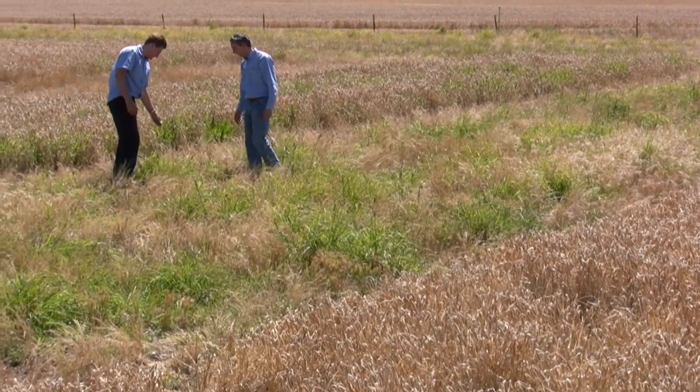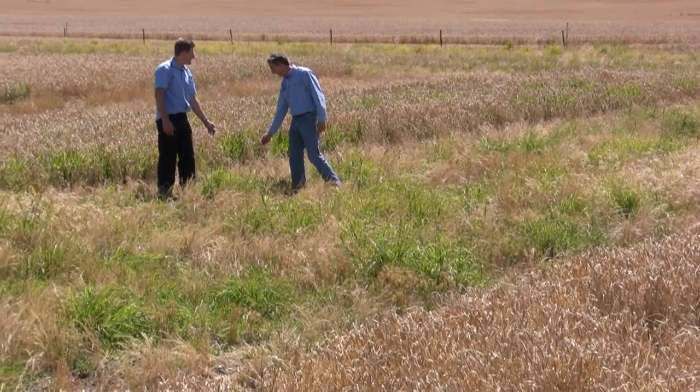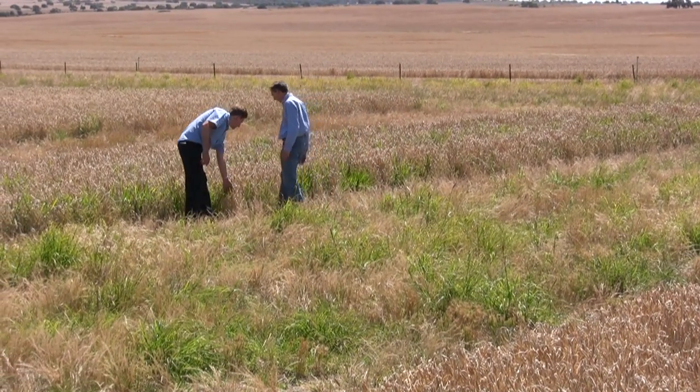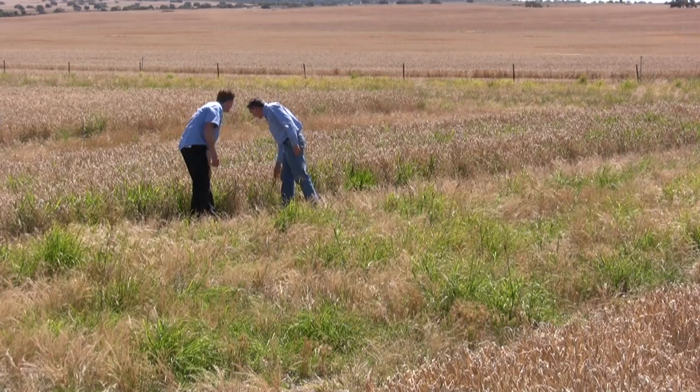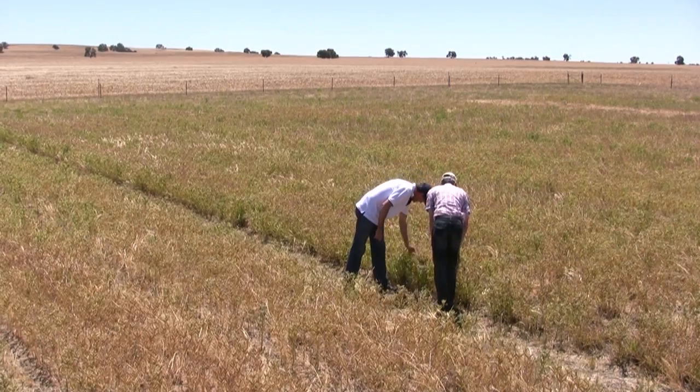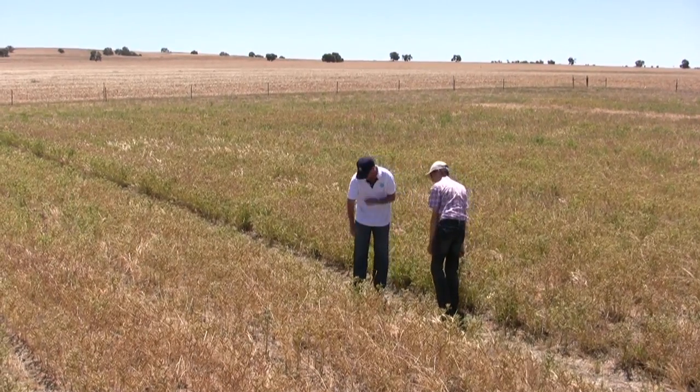Even though the period of active growth for the annual crop and perennial pasture are at different times of the year, there could be some overlap and competition around the break of season and in spring. The key thing we're doing at this site is measuring the soil water uptake by the two different components. So I've got pasture and we've got the crop, and we want to know where in the soil they're getting their water from and what time of year they're doing it so that we know how they're mixing it up together.